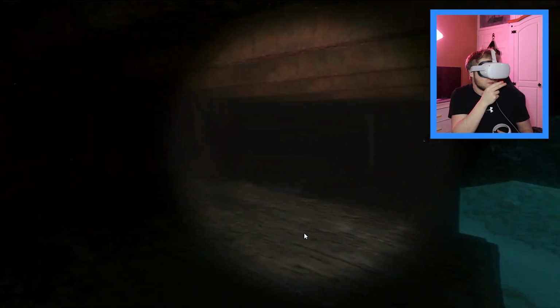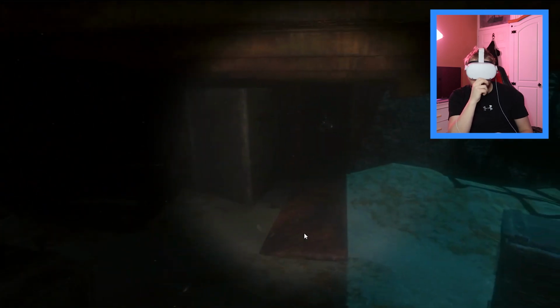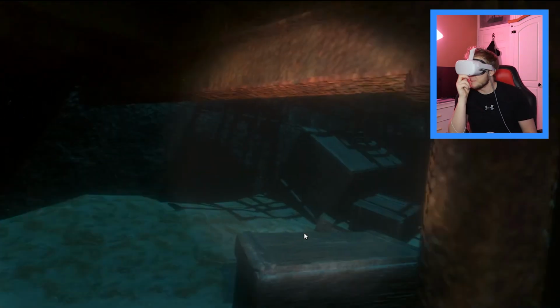Mind your head. We're now going to head through to the mailroom on the other side of this bulkhead. Where's that? Is that here? I assume here. Why are we getting guided by the fish here?